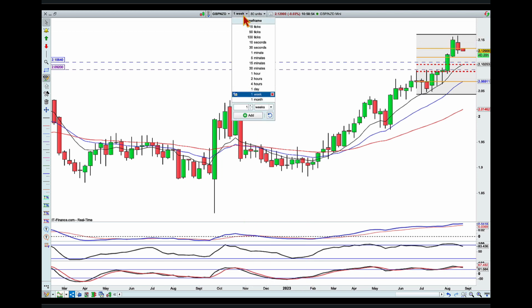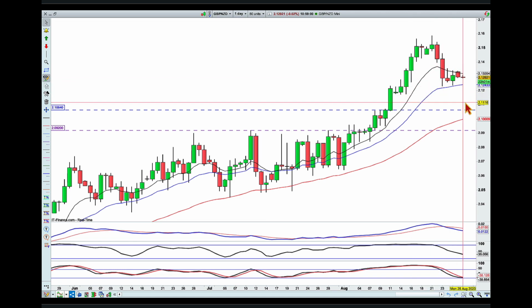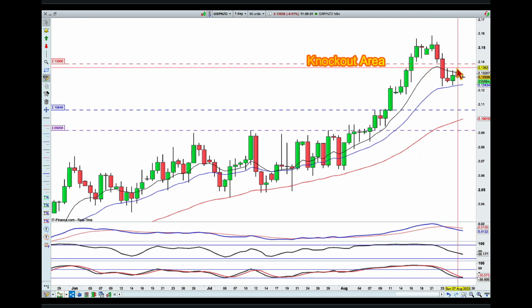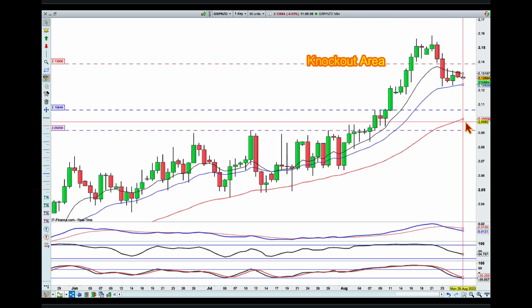Now the point swing area and the knockout area really will be determined by how the pullback looks like here. So for example, currently I'll be looking somewhere underneath this 2.14 area, underneath these two touches for the final move, for the final knockout. And as the market pulls back, if it ends up pulling back all the way into my offense area, I'll be looking at areas that buyers and sellers had that fight between themselves, and those areas will be the point swing.